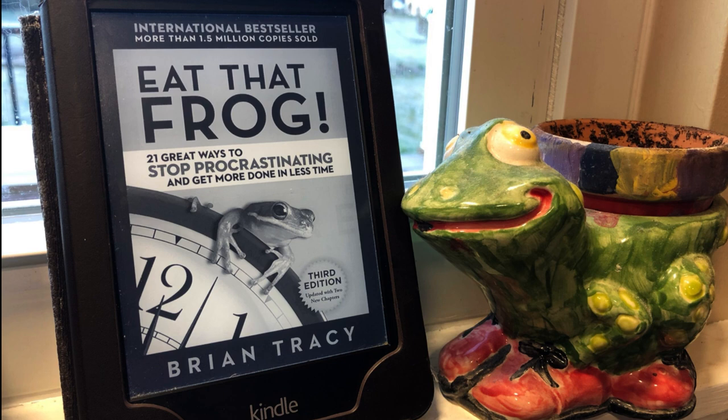1. The Power of Habit by Charles Duhigg. This book delves into the science of habits and how they shape our lives. Duhigg explores how habits can be formed, changed, and leveraged to improve productivity and personal growth.